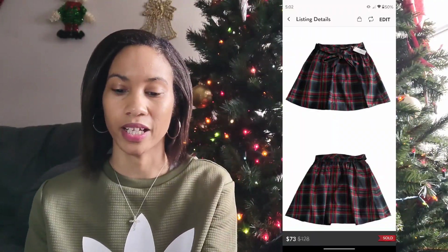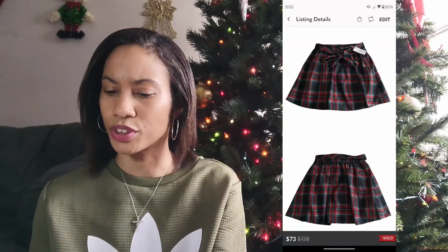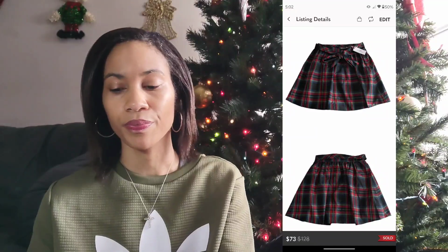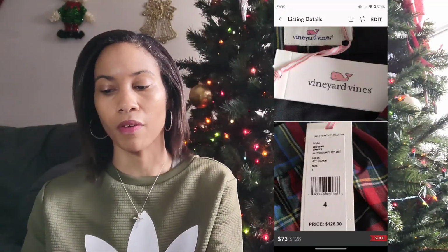This was actually a really good sale because I did not have this for long. This was a Vineyard Vines new with tag size 4 red plaid mini skirt. It was called the Jolly Taffeta Party Skirt. I paid $4.50. It sold for $73 and I got a profit of $53.90.